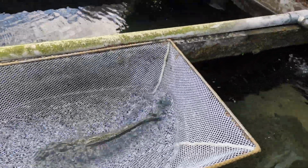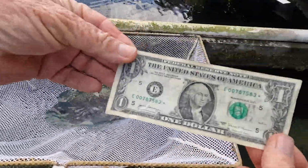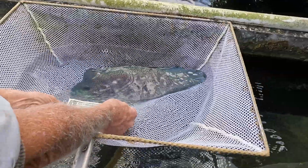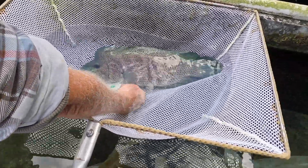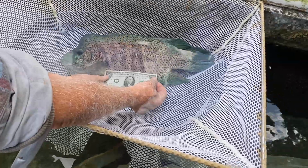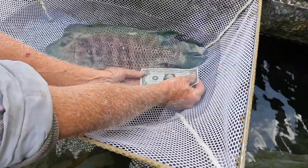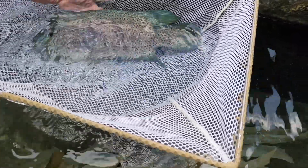Here, hold the camera. A US dollar bill measures 6 inches. So let's measure him. I'm going to go from his lip to the back of the fin. So that's 6. That's 12, which is that dot there. 12, that's 18, 19, yeah. So that's a 20 inch.